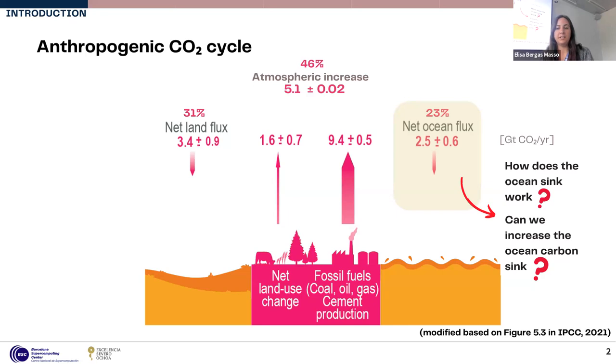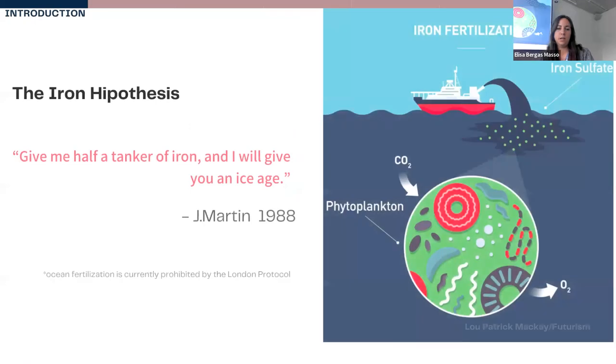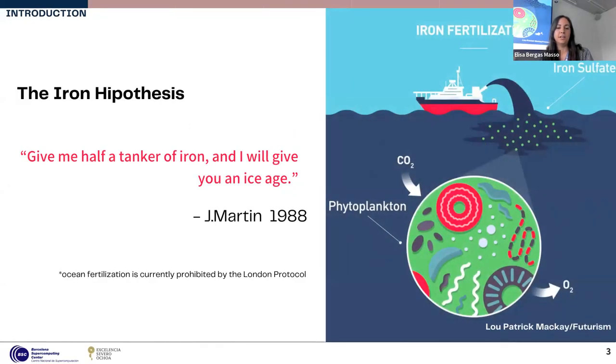So here, researchers are currently asking themselves, how does the ocean sink work? They need to understand this very well in order to project CO2 changes and the evolution of the global climate. And there are other researchers and private companies that are trying to increase the CO2 uptake by the oceans anthropogenically. So why am I telling this? Because here we focus on the iron, and the iron, as stated by Jay Martin in 1988, can be used as a booster for CO2 uptake in the ocean.